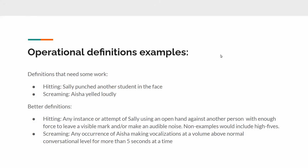Does anyone else want to give a definition for elopement a try? I appreciate you guys trying. I don't know why it's causing some issues. But just for the sake of time, I'll keep going on.